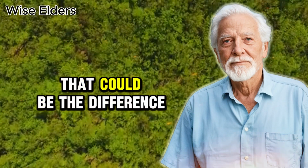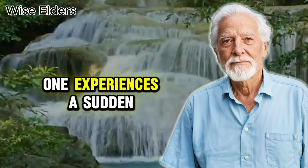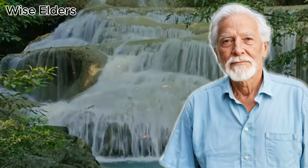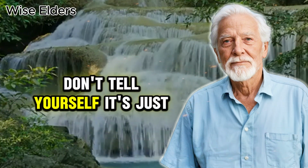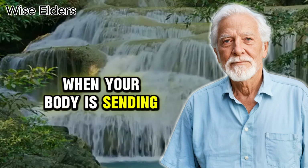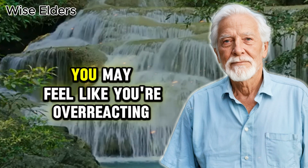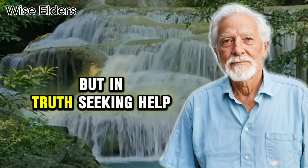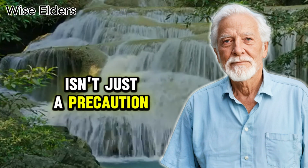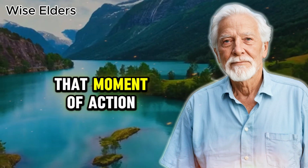It's a moment of crisis that could be the difference between preventing a major stroke or dealing with the aftermath of one. If you or a loved one experiences a sudden, unexplained loss of consciousness or an uncharacteristic feeling of intense drowsiness, don't wait to see if it passes. Don't tell yourself it's just a phase or something that will sort itself out. In that moment, when your body is sending you a clear message, it's vital to listen. Seek immediate medical attention. You may feel like you're overreacting, but in truth, seeking help could very well save a life. Maybe even your own. This isn't just a precaution, it's a lifeline. Your health, your brain, and your future are worth that moment of action.